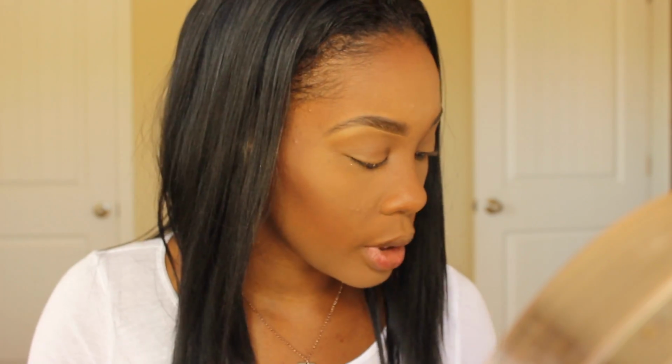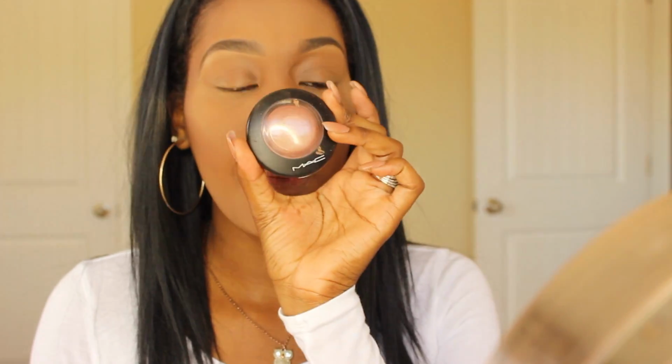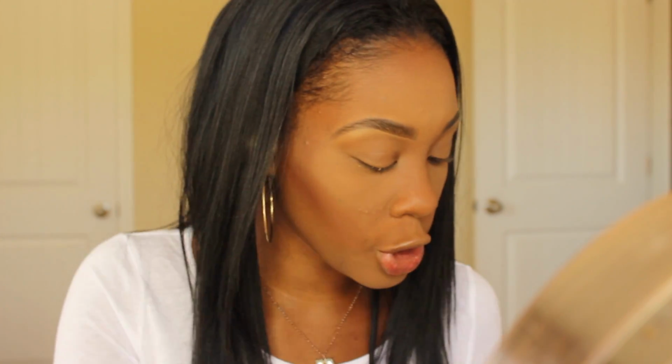Because I usually go in with MAC Lovejoy Mineralizing Blush. This thing here is like life. Man, I love this brush. And I'm using a BH Cosmetics 124 brush.